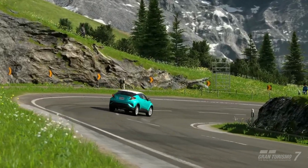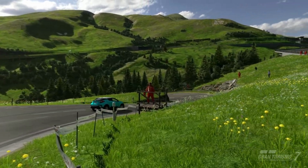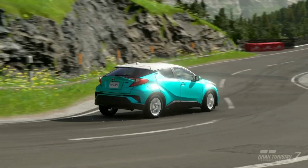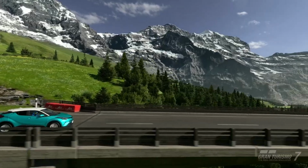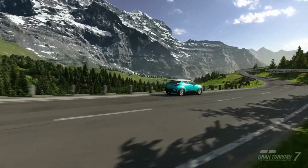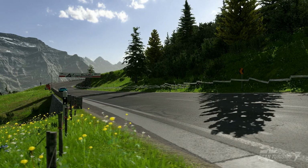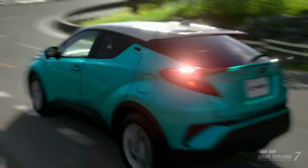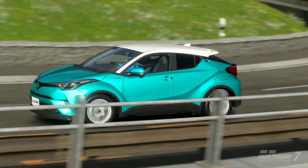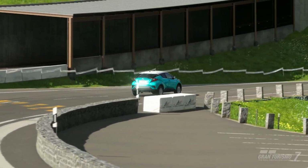It's not fast, but it's also not boring. With just under 140 horsepower, you won't be winning any drag races, but put it on a tight track and it suddenly becomes a fun piece of machinery. Toyota calls it sporty, but let's be honest, it's a warm hatch wearing hiking boots. This is what happens when a Corolla and a RAV4 basically have an identity crisis. I brought it to Eiger Nordwand to show off its tight corners and fast transitions that make it feel shockingly capable for what the car actually is.